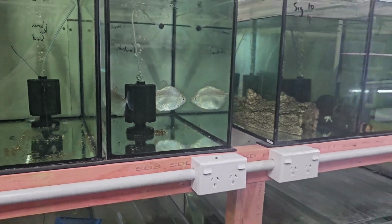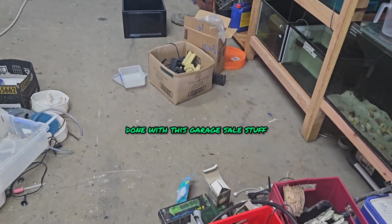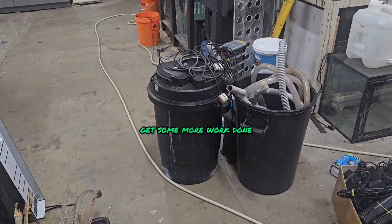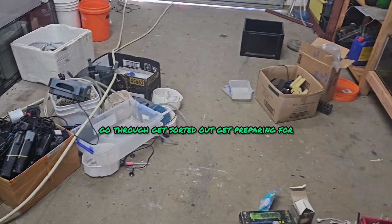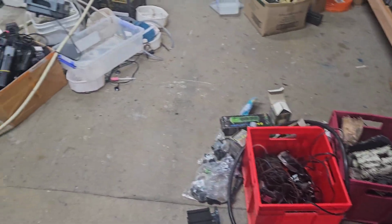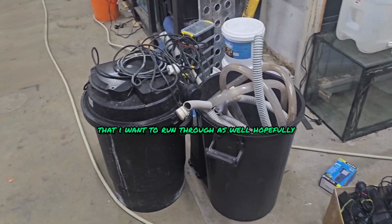If I get a chance, I'll get some more work done with this garage sale stuff. I've sectioned it out a little bit. I'll just get some more work done because I've still got heaps more stuff to go through, get sorted out, get preparing for our big, massive garage sale. And there's another couple of priority jobs that I want to run through as well, hopefully.